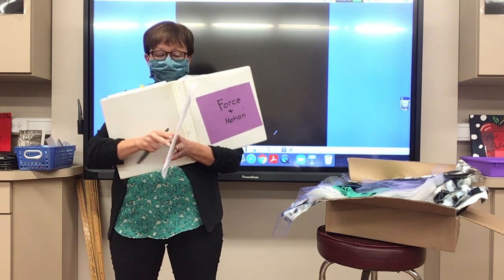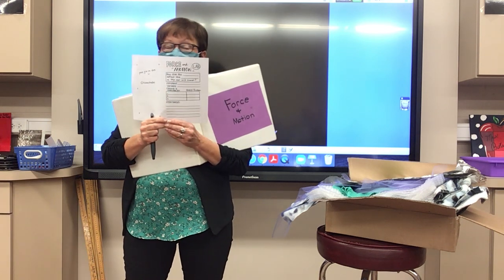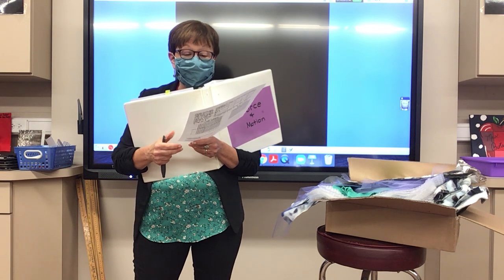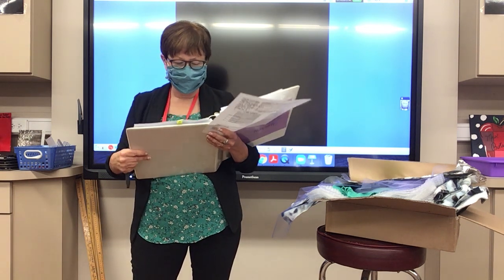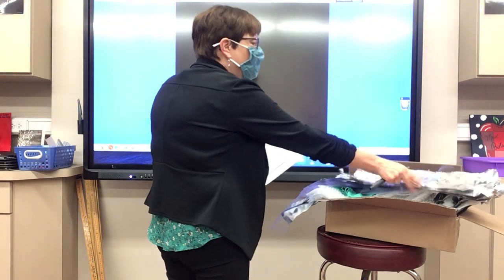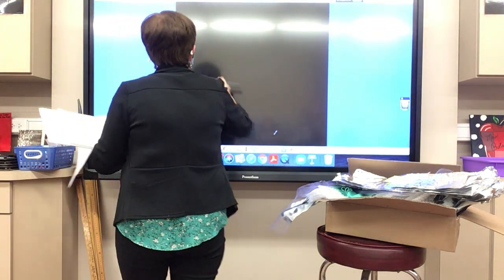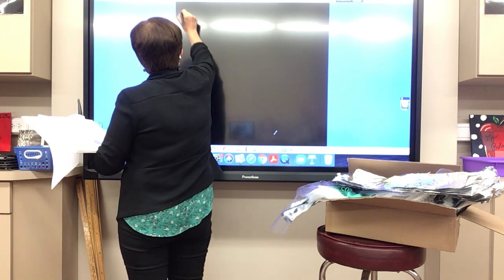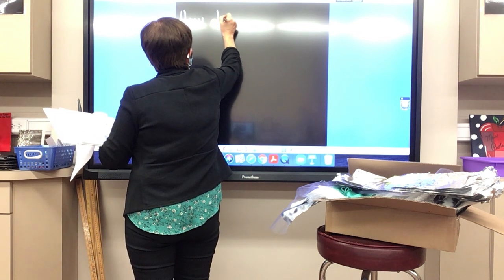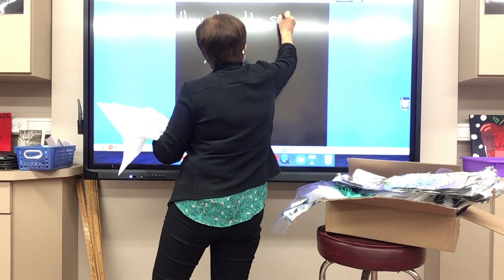So let's look on this side of our paper. Is everybody on that side? It says, how does the blank affect the blank a toy car will travel? And these different things are what we're going to call our surface. So let's fill that word in. How does, that's what we want to figure out today. How does, that's already there, and the word we're looking for is surface.